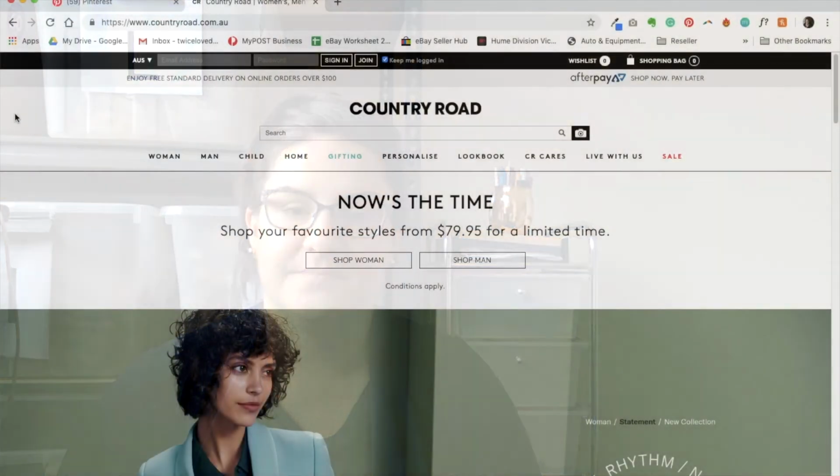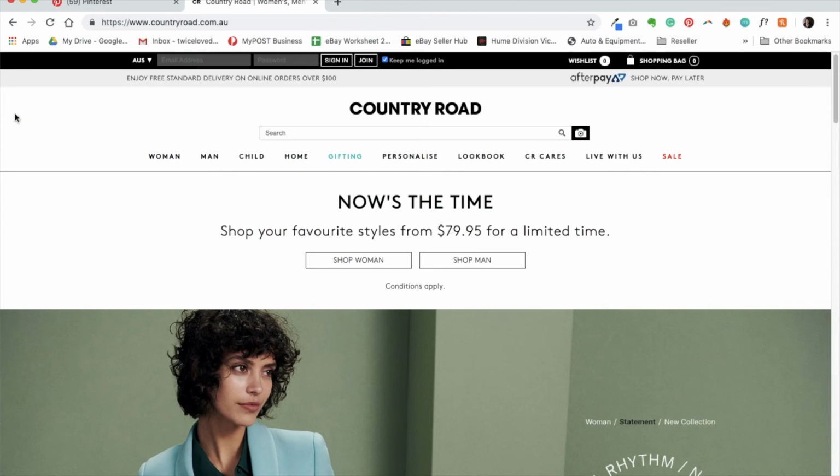I did say there were going to be five, but I've got two bonuses for you. The first one is check out particular lookbooks for brands that you love to sell. I love selling Country Road, so I will often have a look at their website to see what their lookbook is for the season.